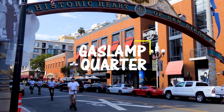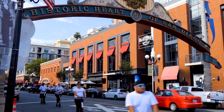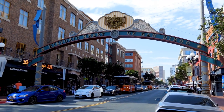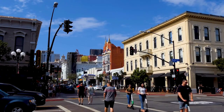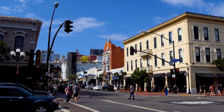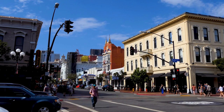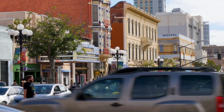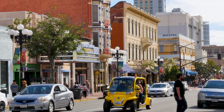The Gaslamp Quarter is a historic district located in downtown San Diego. It is known for its Victorian-era architecture, vibrant nightlife, and diverse array of restaurants, bars, and entertainment venues. The Gaslamp Quarter was originally developed in the late 19th century as a residential neighborhood.